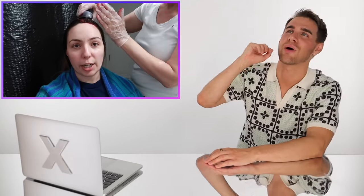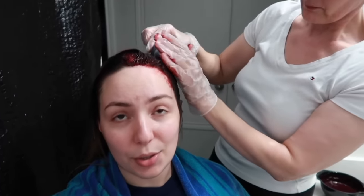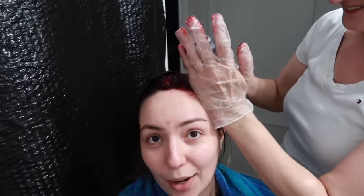No, guys, don't start with the root, especially when you're doing red. Oh my God, you're gonna end up with bright, bright red roots. It's gonna be so bad. Not only does the heat from the scalp make it process brighter and lighter, but also it takes you the longest time to color the roots, so the color is gonna be sitting on there longer than the rest of your hair.